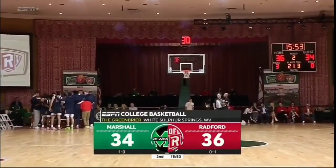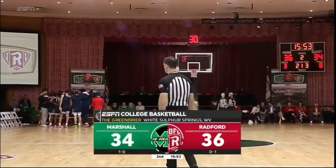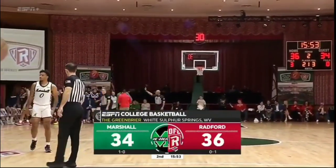Back at the Greenbrier, a 2-point game at the under-16 media timeout of the second half, alongside Tykira Carter. Keith Rad with you on ESPN+.